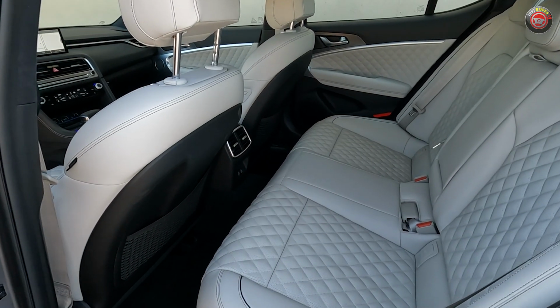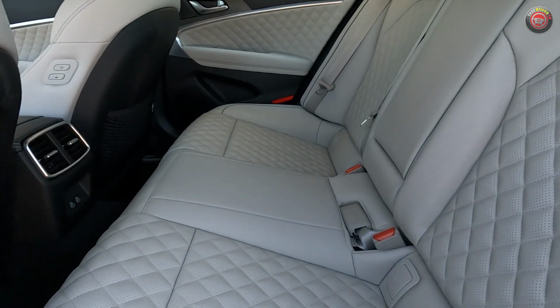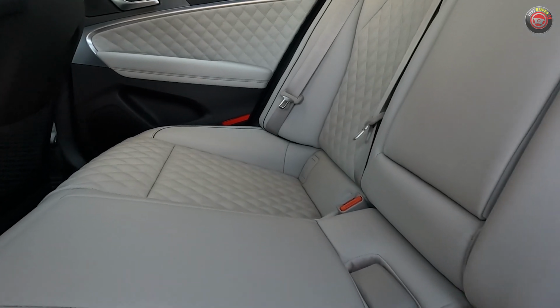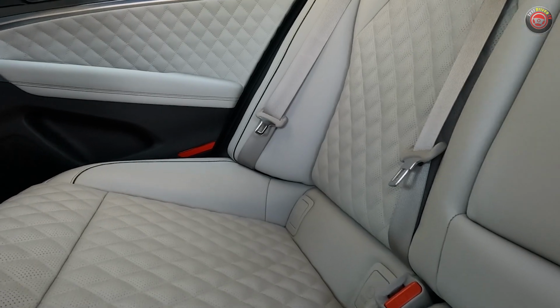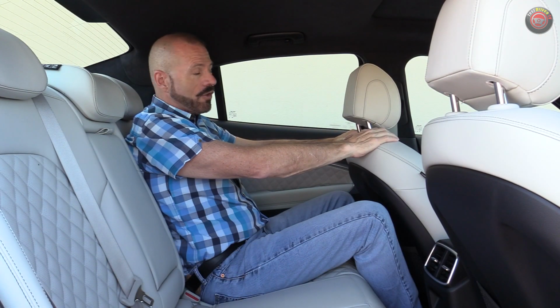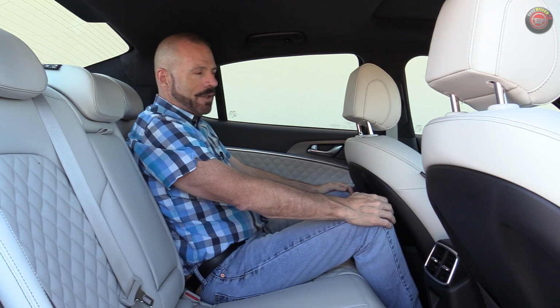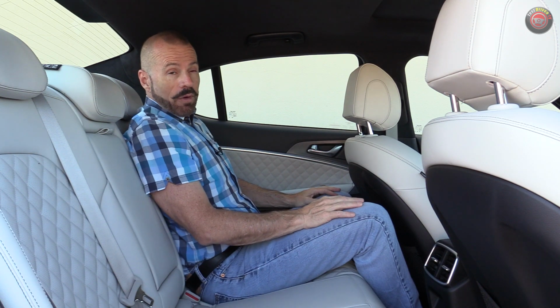The rear seat of the Genesis G70 is pretty much what you'd expect in a compact and mid-size sports sedan of late. Legroom back here isn't exactly the most. It's not a G80 or a G90. These seats are set for my height, which is about 5'8" with my tennis shoes on. I've got about an inch of knee room ahead of me, so I really wouldn't want someone much bigger than me sitting in front of me if I were back here.